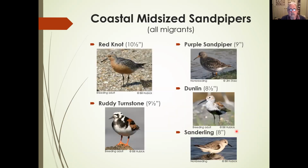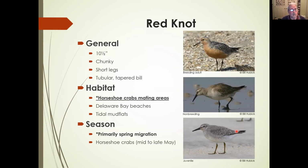And then we have 5 species that occur on the coast of these mid-sized. And they're all pretty distinctive as to when they occur and what they look like. So we go through them. Red knots, they're chunky, they got short legs, they got this tubular bill that's tapered. Now, notice on all 3, the breeding adult, the non-breeding, and the juvenile, the structure on these is all the same. The bill is tubular and tapered. They have fairly short legs, and they're kind of chunky bodied. And where you find them is where the horseshoe crabs are mating. So again, the Delaware Bayshore, New Jersey Bayshore, these are places to find red knots.